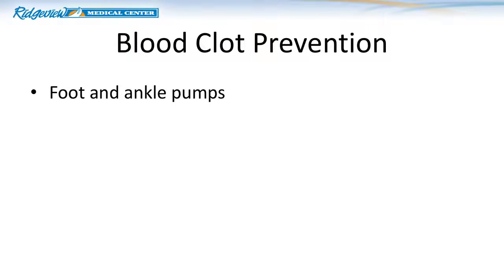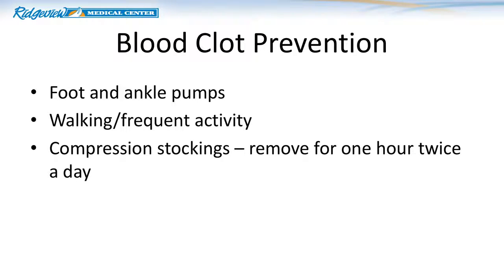What can you do to reduce the risk of getting a blood clot? Do your foot and ankle pumps 20 times an hour while sitting. Be active and don't sit in one spot for a long period of time. Wear your compression stockings. Take them off for 1 hour in the morning and 1 hour in the evening. If you need to wash them, you can hand wash them or put them in a garment bag. Place them over a line to dry. Don't put them in the dryer. Your surgeon will determine when you can stop wearing your compression stockings.